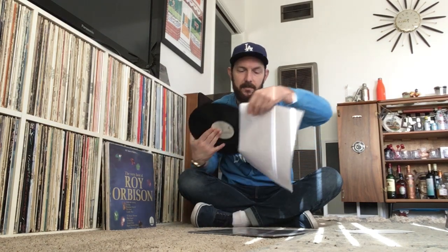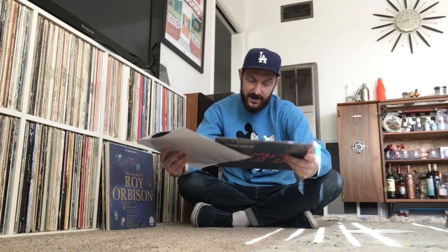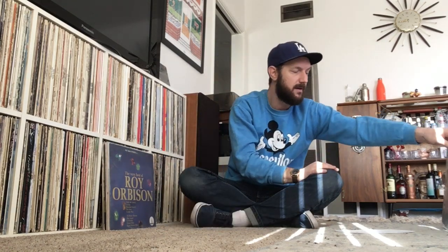And of course, this album is just a classic Police album. It's definitely my favorite Police album. It's got a bunch of classic songs on here like Spirits in the Material World, Every Little Thing She Does Is Magic, Demolition Man is fantastic. Just a bunch of great songs. So if you like the Police and you like this album, this is the one for you. So check this one out.